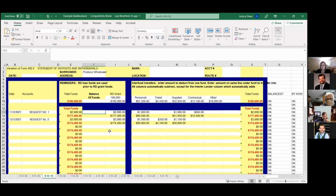And then as you're requesting your reimbursements, just enter them in. So let's say for that letter and everything that we just turned in, we sent that in on the 2nd. That's request number 1. It was for a total of $2,600. $1,000 was from personnel, $1,000 was from supplies, and $600 was from contractual. That will automatically deduct down from your totals, so you can see how much you have left in each of those categories on that yellow line.